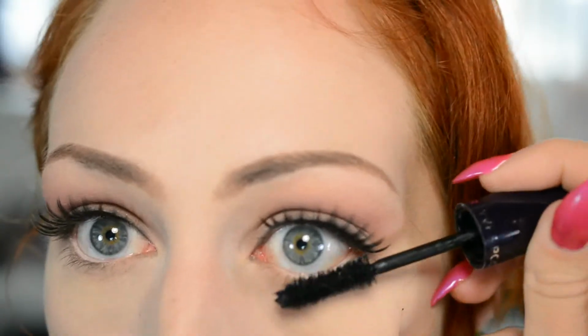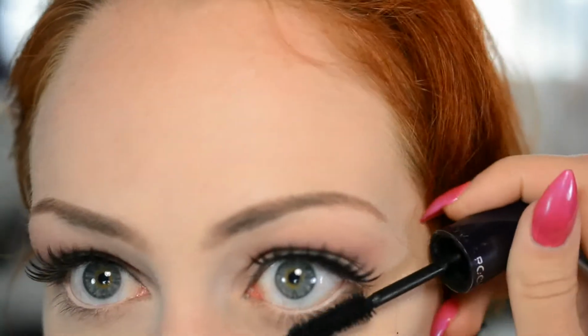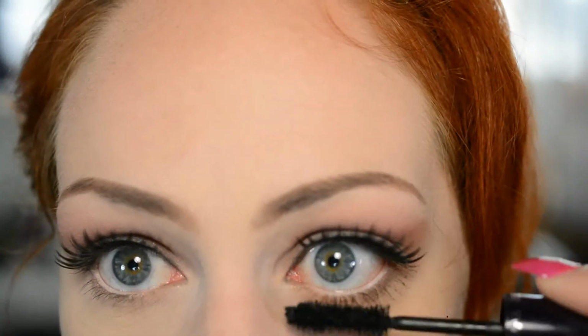I'm not sure if that was also in the image really, but I just prefer to have my bottom lashes also painted, so that's what I did.